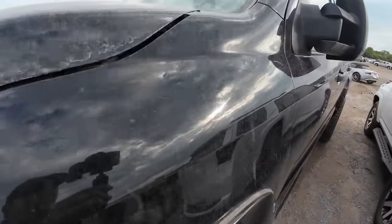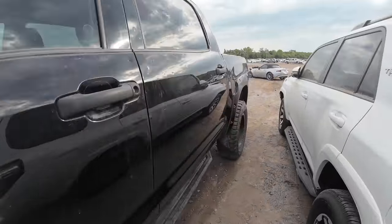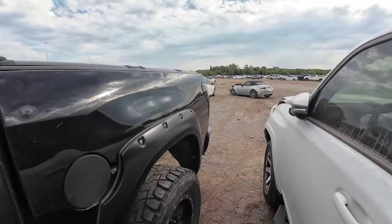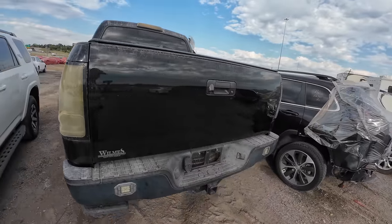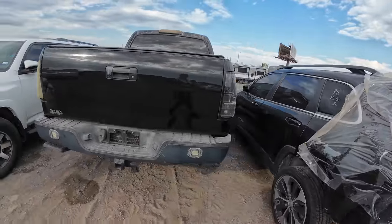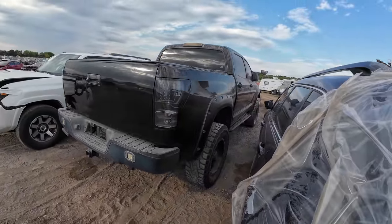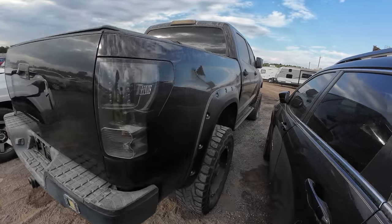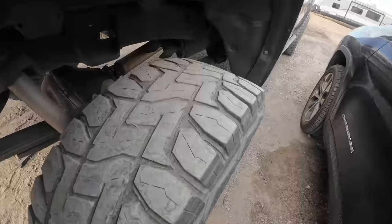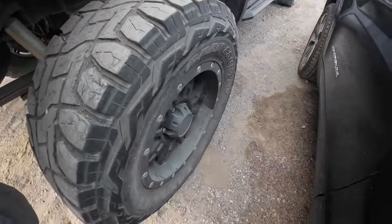Yep, I told you, hail damage is just gonna be a thing we gotta deal with out here for a while. This is really a nice looking truck, or at least it was a nice looking truck. I'd still drive it, but it does have pretty extensive hail damage to the driver's side. Passenger side looks pretty good though. The tires, well, they're really cracked and they're pretty worn.